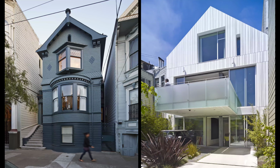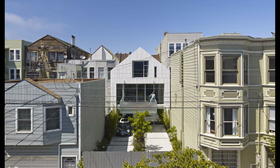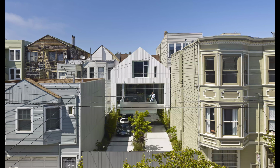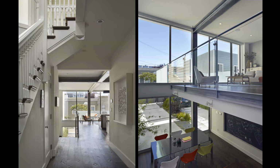There's the big counter down, facing Germania Street at the south side of the car access, and lots of glass at the south side. I love this about San Francisco. It's just like this long city, there's all these different things that happen.